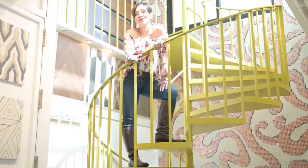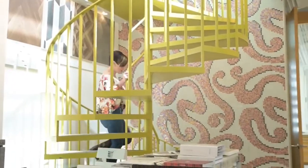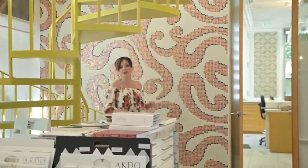Number 8, address your walls. Regardless of your budget, there are so many creative things that you can do to make the walls in your home really stand out.